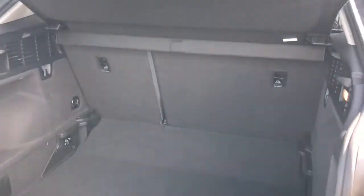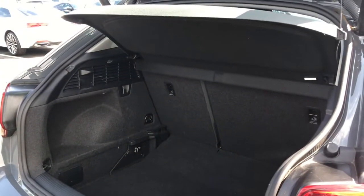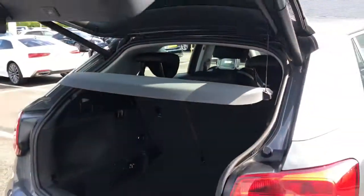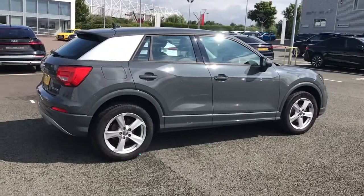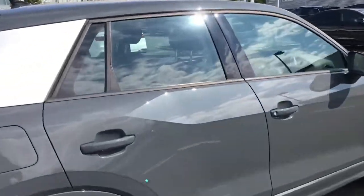As we open the power operated boot, you'll be able to see that there is a great amount of space inside. Those rear seats do fold down should you require more room, and the loading bay is also adjustable so it can be made deeper. Again, as that boot lid is power operated, it has the soft close feature, which is also great for when your hands are full. This is a 5-door, 5-seater Audi vehicle.